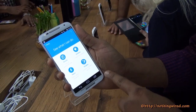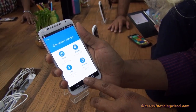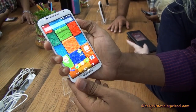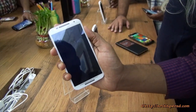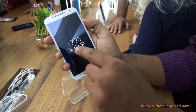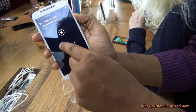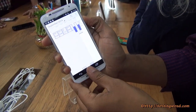I'll also show you the Moto Display, which in a battery efficient way allows you to have a peek at the phone. For example, I'm just faking something here. Assume I'm getting a lot of messages now. The display automatically lights up when the messages come. I could click on one and see what the message is about. I could drag it and see all the new messages, and could go up to directly launch the application. So that's Moto Display for you.